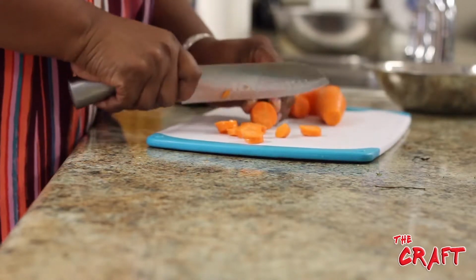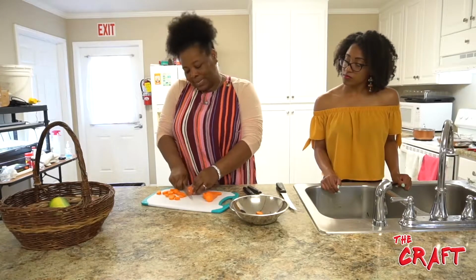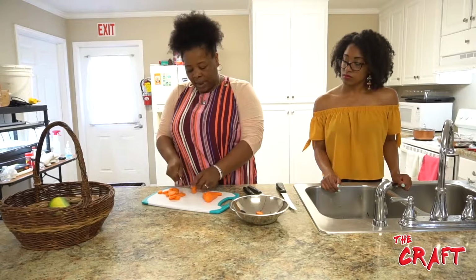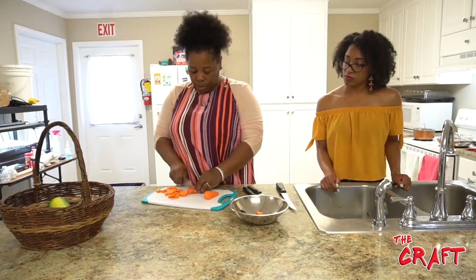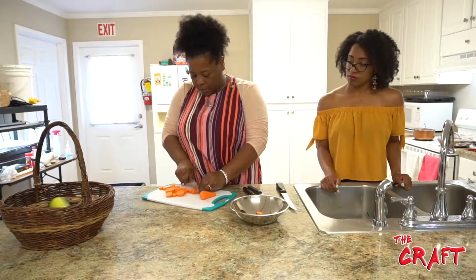We're just going to chop them real thin here. The reason I'm chopping them so thin is that because of the texture and the strength of the carrot, it won't take that long for it to cook. And the carrots are always the first thing that I cook because it takes carrots longer to cook. I'm just slicing these up here.